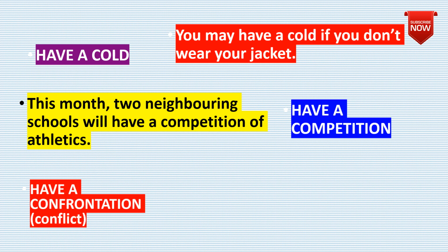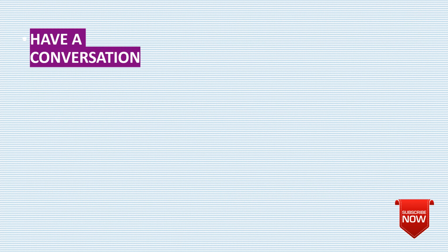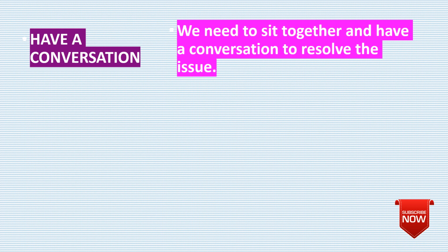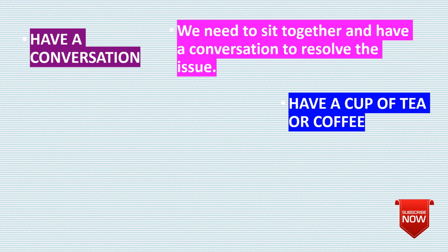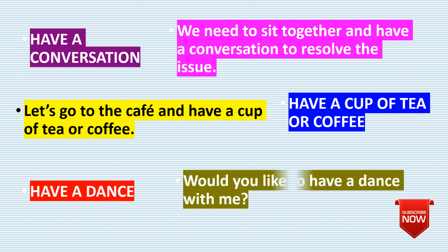Have a confrontation, which is conflict. Jim reluctantly decides to move back after his friends have a confrontation. Have a conversation. We need to sit together and have a conversation to resolve the issue. Have a cup of tea or coffee. Let's go to the cafe and have a cup of tea or coffee. Have a dance. Would you like to have a dance with me?